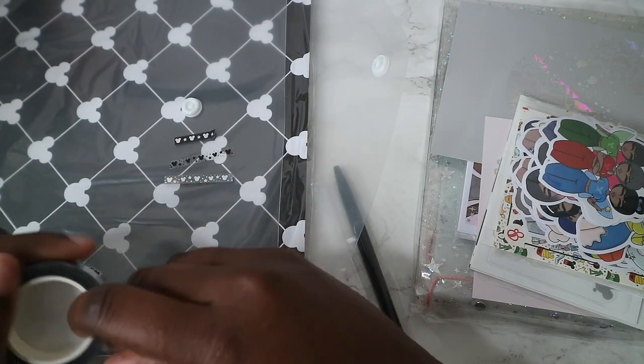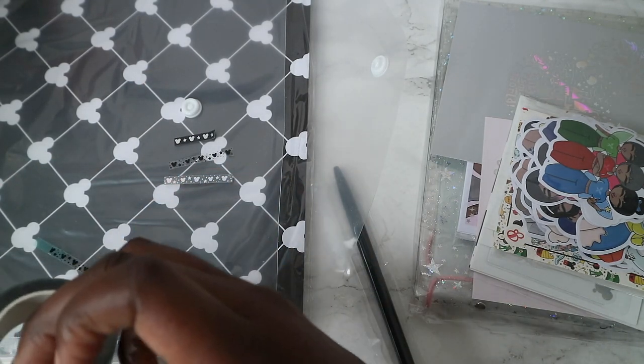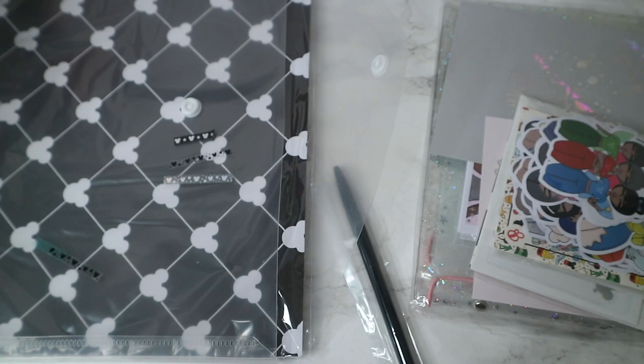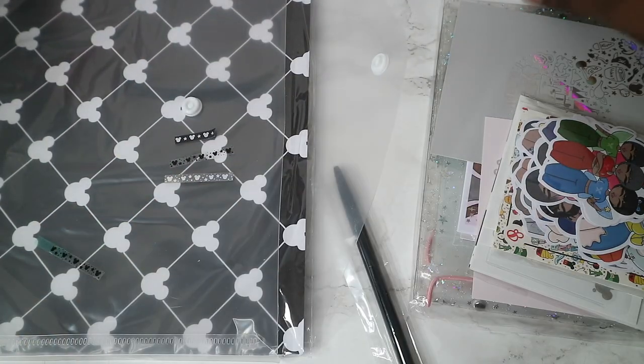You can see I haven't used it since, because I just packed them away as soon as I got it. This is a 50mm washi strip in a Mickey head pattern, I believe, on clear paper on holographic foil. This is not perforated, so I had to cut it. But I don't think I cut it. I think I just showed it to you like that. So those are all the washi out of the way.